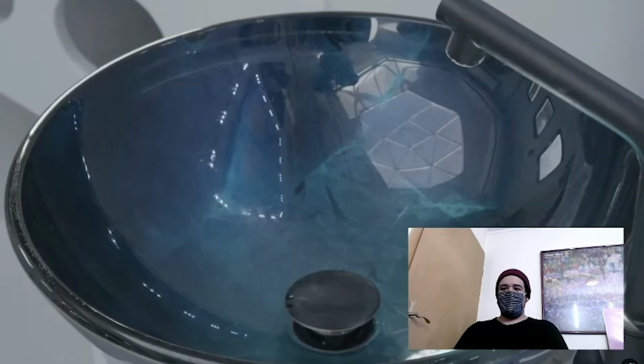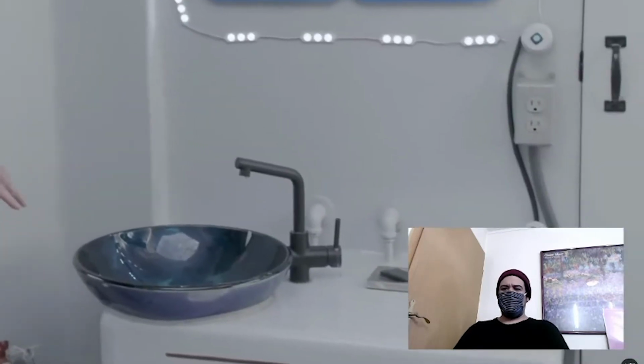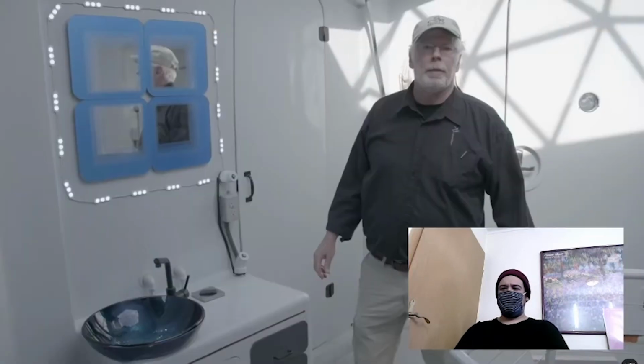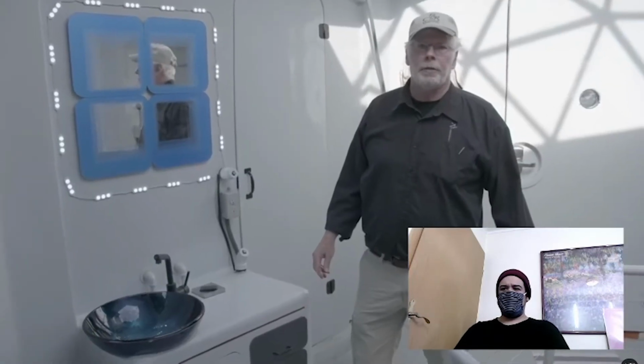Okay, the next thing would be the sink, which is actually like a telescope mirror. It picks up the lights and the sunlight here and focuses it to a certain place. It's a really beautiful sink. I love the blue tones. Never expected. A nice surprise.